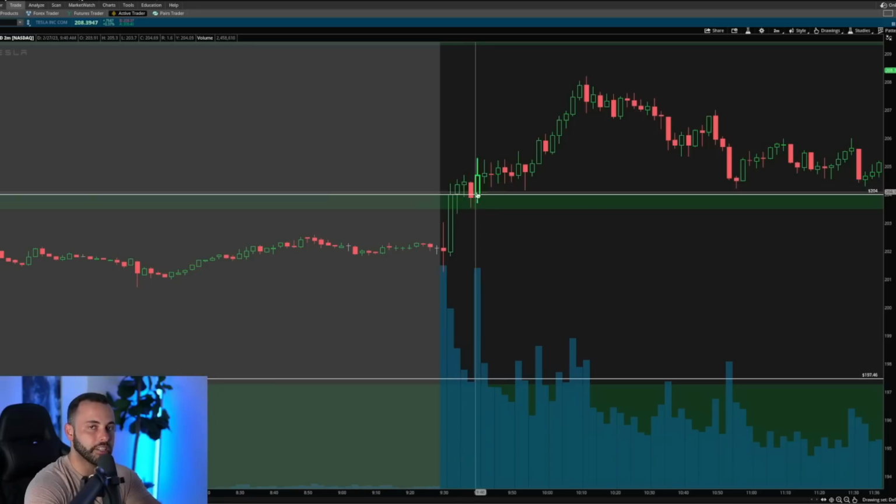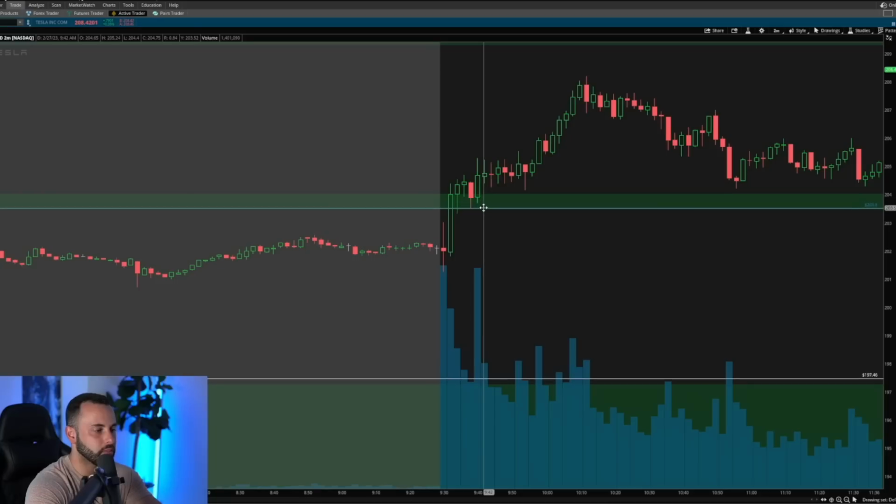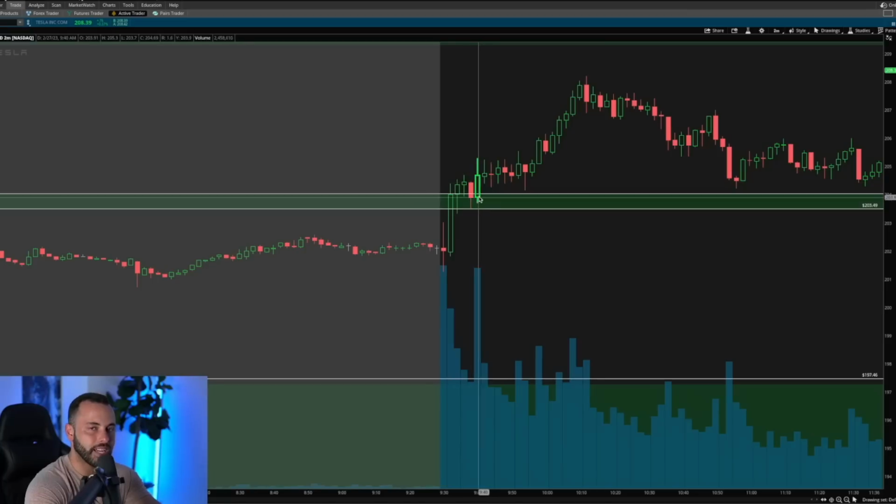Now, after entering here, after we got that push above 204, I know where my stop loss is going to be. I don't want to see Tesla fall back below these wick lows. This is around 203.50, and you will hear in the live trade that this was my stop loss. So we're back above that key 204 level. We've retested it. We've held it intraday.